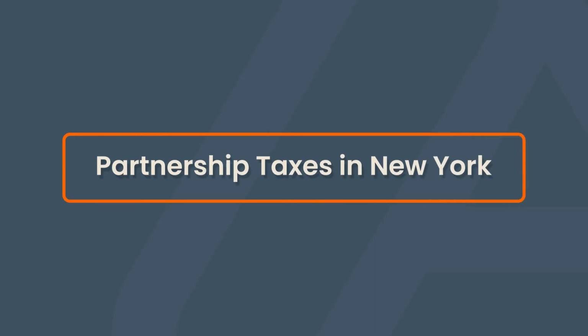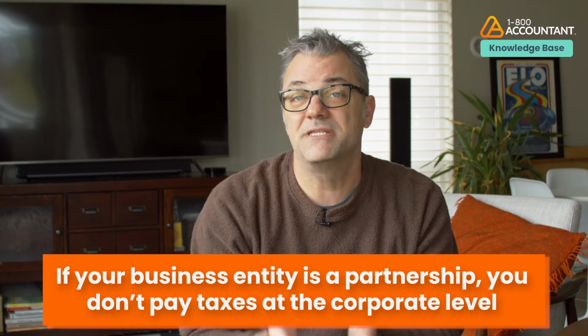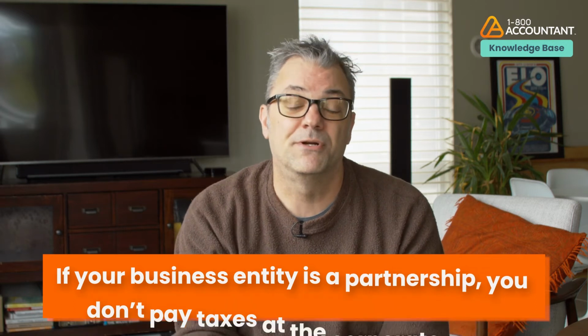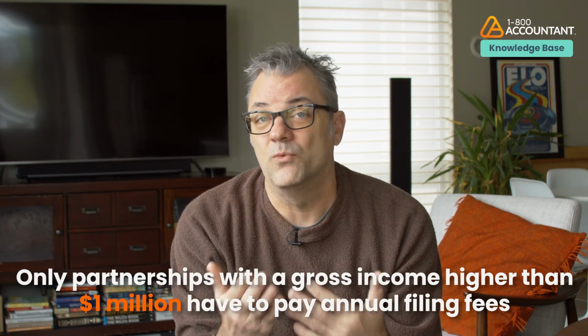Partnerships in New York are taxed similarly to LLCs. If your business entity is a partnership, you don't pay taxes at the corporate level. Still, the income passes through to the individual owners of the partnership and their personal tax returns. Like all business owners, partnership owners will need to pay state income taxes on their personal returns. However, with a partnership, you may also need to pay the state filing fee. Fortunately, only partnerships with a gross income higher than $1 million have to pay the filing fee.